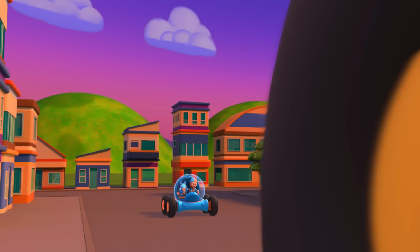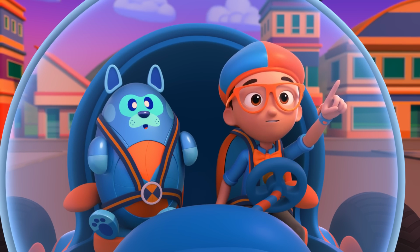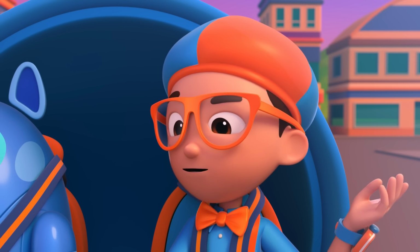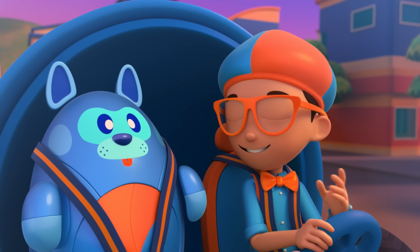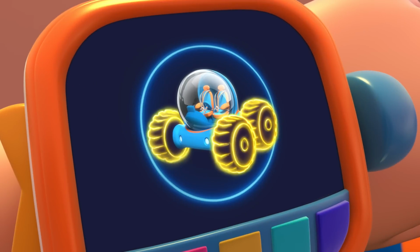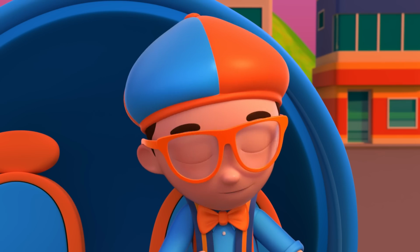Whoa! That was a gigantic truck! You're right, Debo. I think that was a monster truck. I wonder, what makes a monster truck special? Good idea! We can catch up with that monster truck and find out. I'm gonna need monster truck wheels. Monster truck wheels confirmed. Activate Blippi Station.